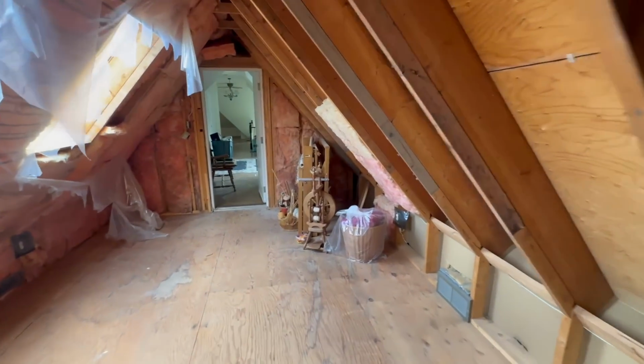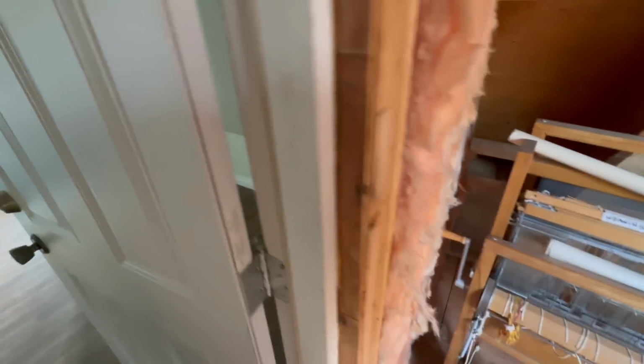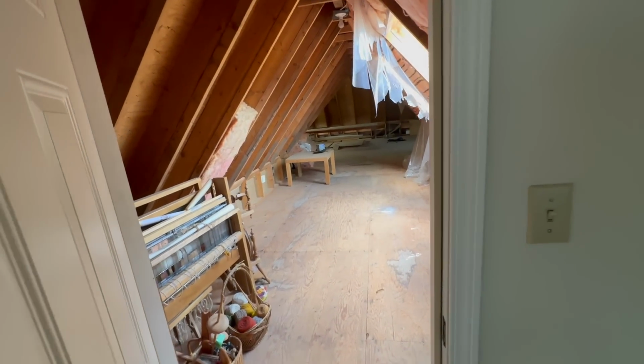Now the weaving and loom stuff, they've asked, they're going to come collect that later. So that is not mine. So it stays where it is. But to this room, I say adieu.